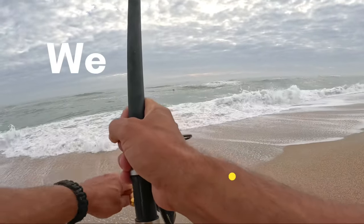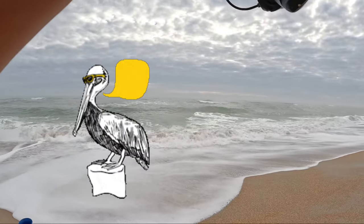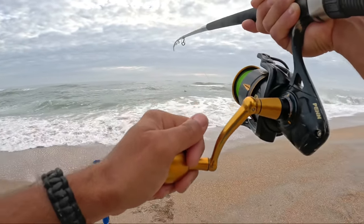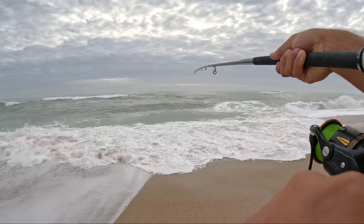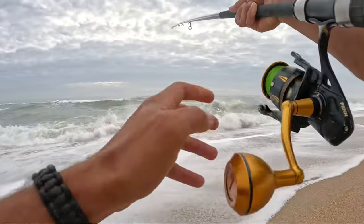Uh-oh. We got ourselves a pelican. Man, I was just talking to Mike at St. Augustine Paddle Sports about the pelican I caught this time last year on the beach. Now I just caught him another one. Trying not to yank on him. I don't want to break anything or cut him. So I'm just gonna let the waves bring him in, walk back, and then reel in the slack.